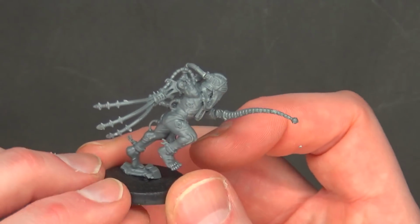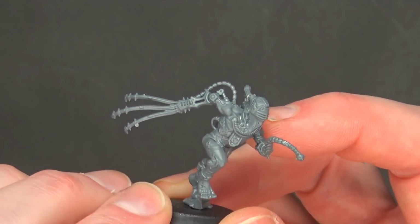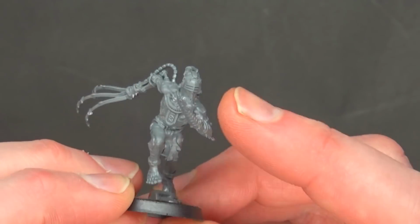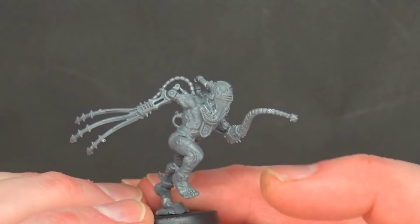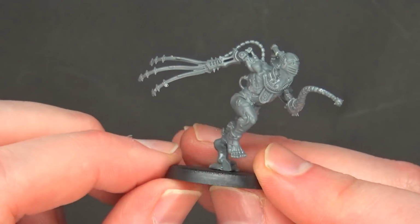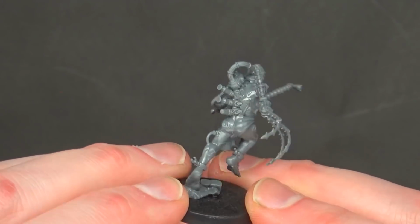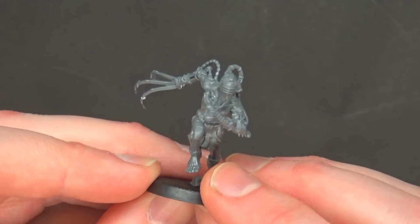But this Arco-flagellant is actually very deceptive. You can switch out the head, and that's really cool, and it's got this different arm right here, as the other ones just kind of have more of the whip. There's a lot going on with this model, and I think they are a little bit smaller, but they seem to be definitely jam-packed with detail right there.